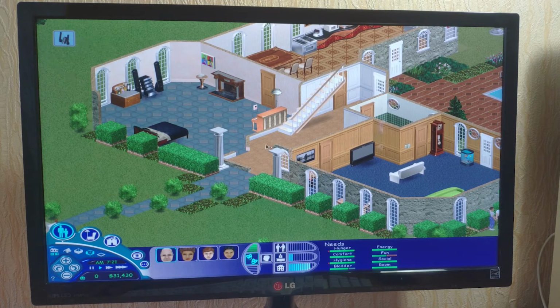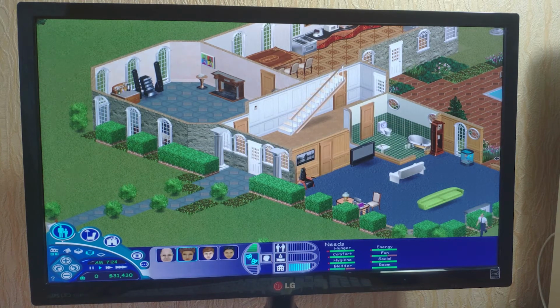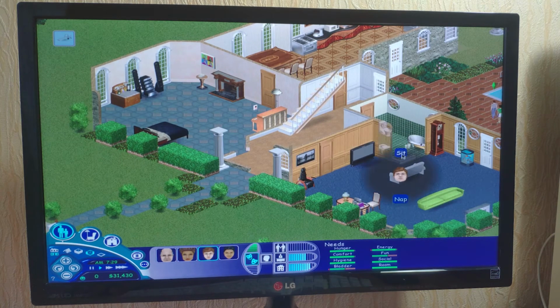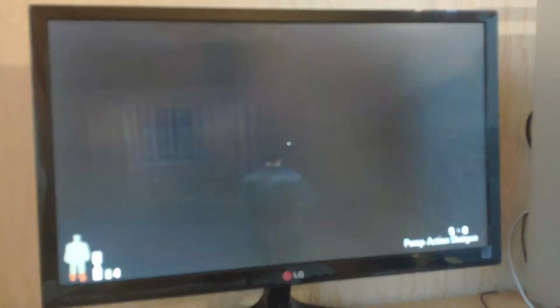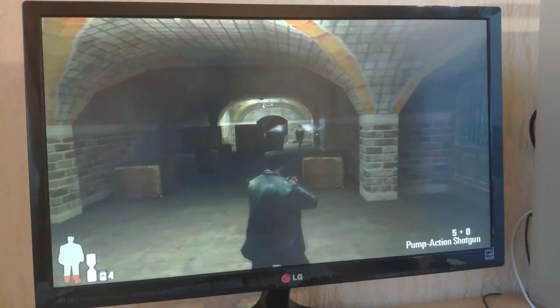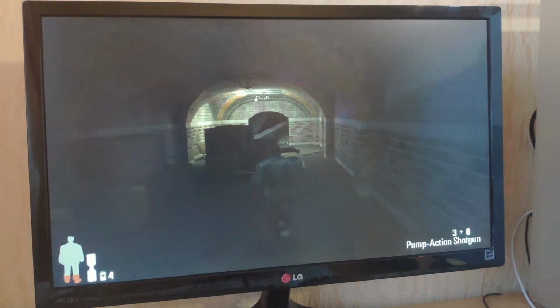I have installed The Sims, the lovely game of my childhood. I used to play this game so many years ago. Also, I used to play Max Payne. And now I can play this game on the PowerPC platform. I think it's very nice.